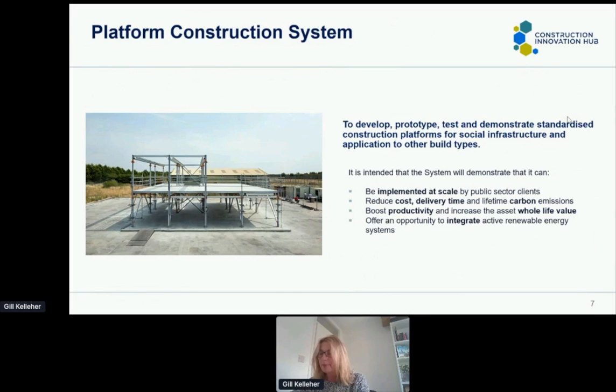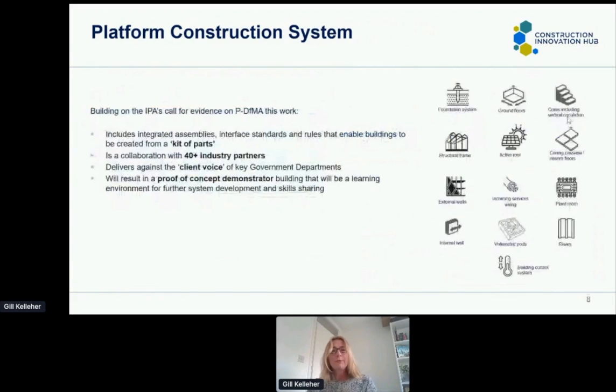So the design programme is working with the client voice of key government departments around what's called the platform design programme, which is basically consisting of a kit of parts. So the kit of parts essentially is 13 sub-assemblies. As you can see here, your traditional systems, so foundation, ground floors and what have you. And then we're collaborating with industry partners. There's at least 40 or so working on these different areas, working with different government departments to see how they can build the buildings using these core consistent parts.